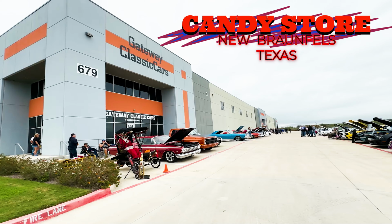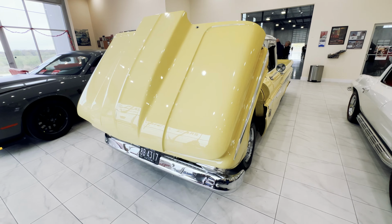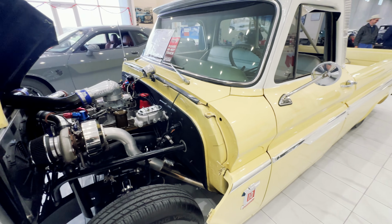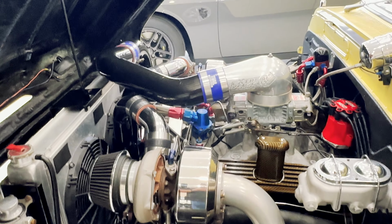I was over at the Gateway Classic Cars showroom, and I'm just calling it the candy store because there is just no way you couldn't go in there and find something that you wanted to take home with you. There are so many cars that it is so hard to do an individual run on each car, but I did kind of get an overlay of all of them.